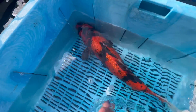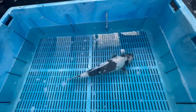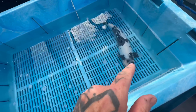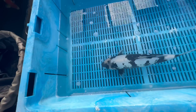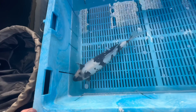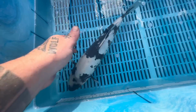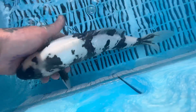What a stunning fish. Just look at the gin rin in that. Very, very nice. Really, really lovely prospect for the show. This is a Doitsu Kohaku. I believe it's Koda or Heroi. And it is literally measuring in at 44 and a half centimeters. It is just under 45. So that is a really lovely prospect. But look at the skin on it. This is a joke, to be honest.